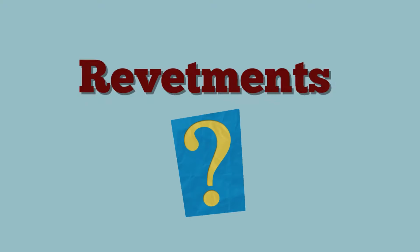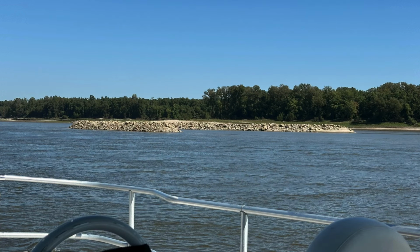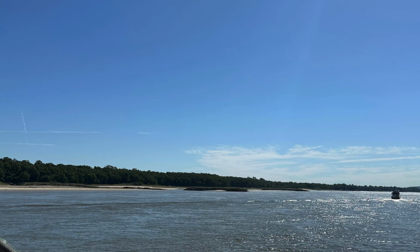In today's interesting boating information, we talk about revetments. What is a revetment, you may ask? Revetments are structures built along the banks of the Mississippi River to protect the banks from erosion and maintain a proper channel alignment. We passed so many once we got on the Mississippi and just wondered what they were.